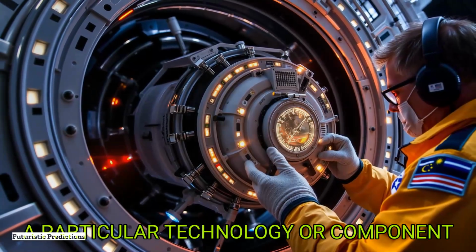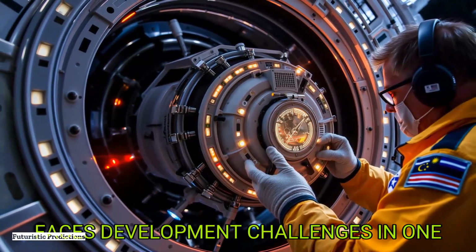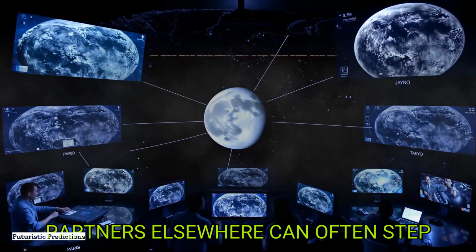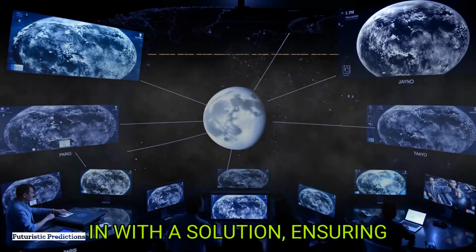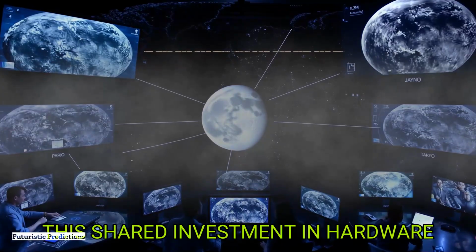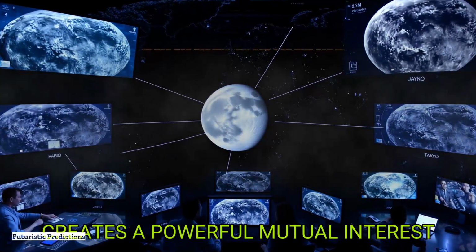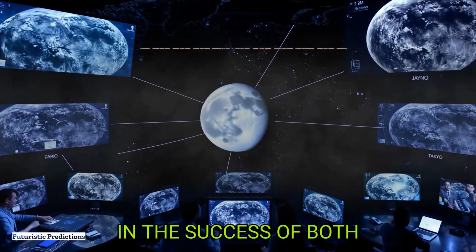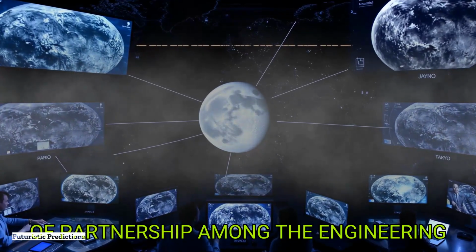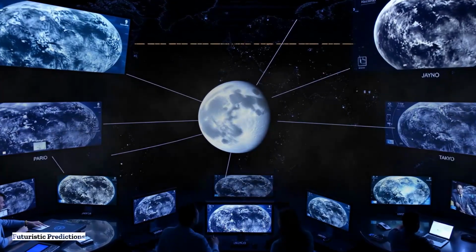If a particular technology or component faces development challenges in one country, partners elsewhere can often step in with a solution, ensuring that the entire mission isn't held back. This shared investment in hardware creates a powerful mutual interest in the success of both spacecraft, fostering a true spirit of partnership among the engineering and science teams.